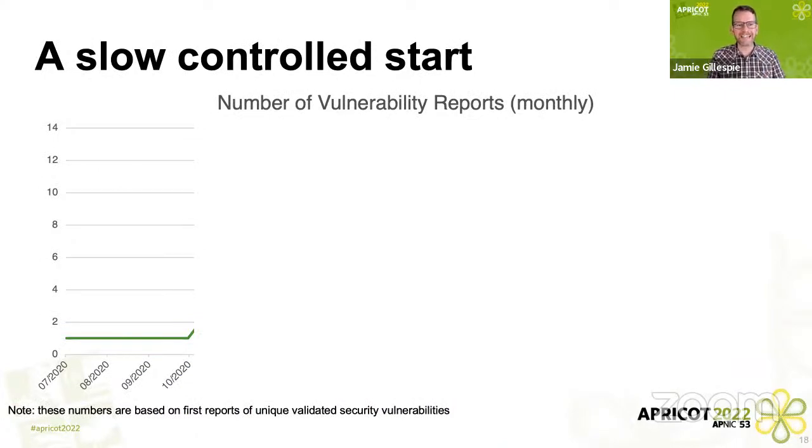And we had a nice, slow, controlled start, which is what we wanted. We didn't want to overwhelm our teams with brand new procedures, whether it be the IT teams or the security subject matter experts like myself, or the product development teams as well. So for the first 4 months, we had one report each month. So nice and slow, easy, and a great time for us to be practicing the procedures and updating them every time that we went through something that was just a little bit different.